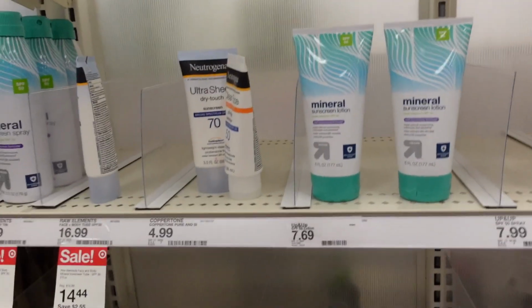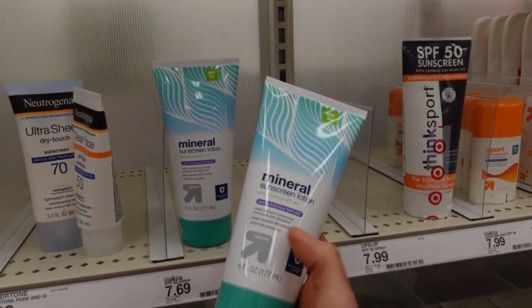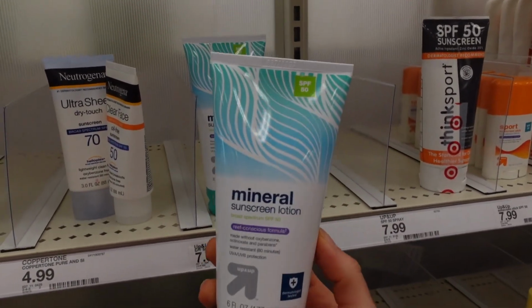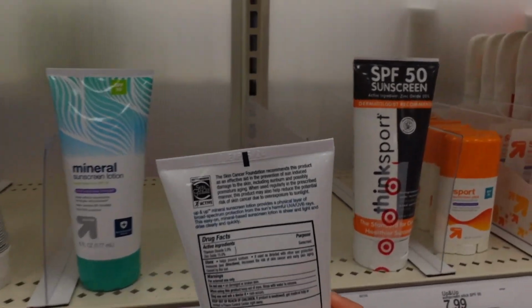Anyways, let's head on in and check out what they've got. So I'm here in the sunscreen section. It's looking a little picked over. But I didn't know that the Up and Up brand has a mineral sunscreen lotion, SPF 50. It's zinc and titanium dioxide, water resistant, 80 minutes. Let me know if you've tried this.